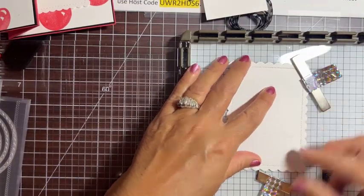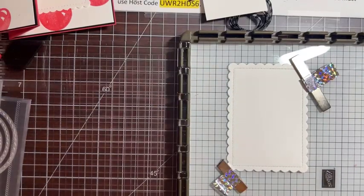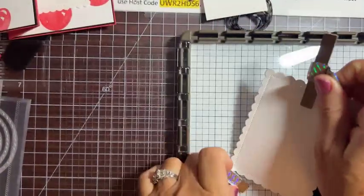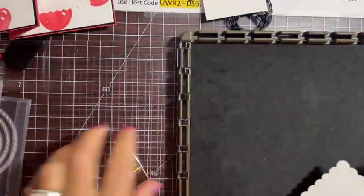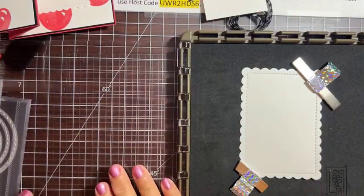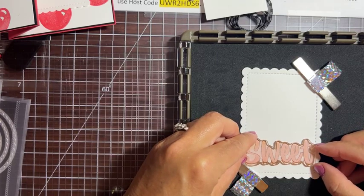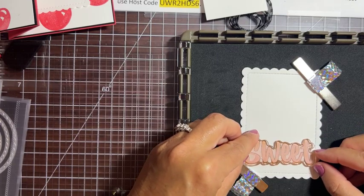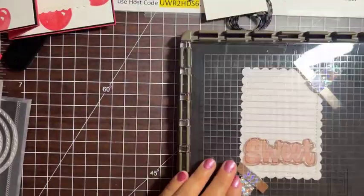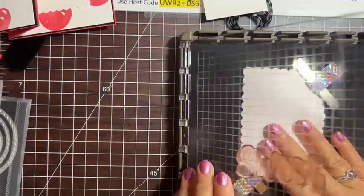So for this one, I'm going to use my Stamparatus to make sure I get a nice clean stamp. You can see the Sweet stamp is very thick, right? There's a lot, and since I'm doing it in black, it might take me a couple times to get it right. So I'm going to put my rectangle here. And I'm just gonna use my magnets to hold it in the place that I want. And I'm missing my mat. Let me put my mat down first. Otherwise it's not gonna stamp right.